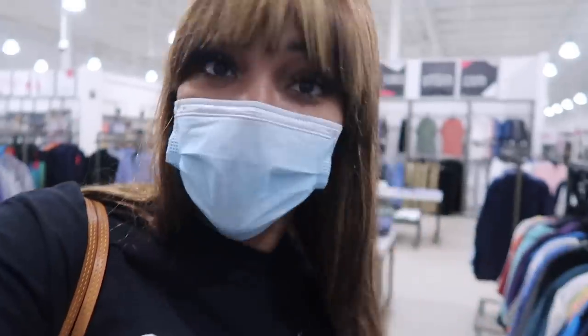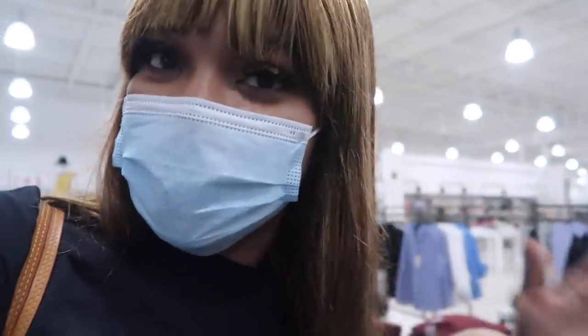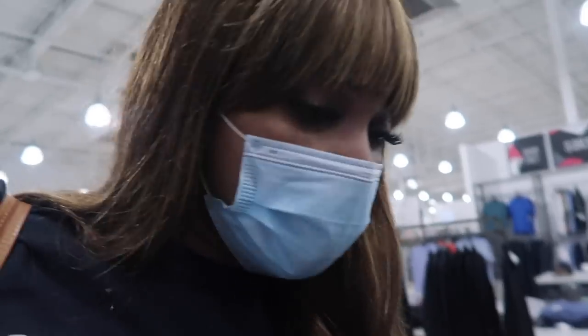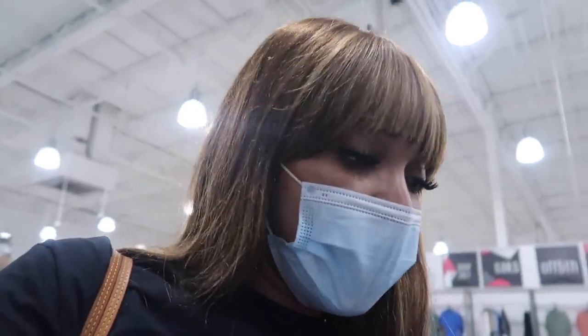Now I'm at Saks Off Fifth. Lord knows I don't need to be shopping. This hair is growing on me. That little hair flip look cute. But yeah, I'm at Saks Fifth. I just ordered a bunch of stuff online from them last night and now I'm here.